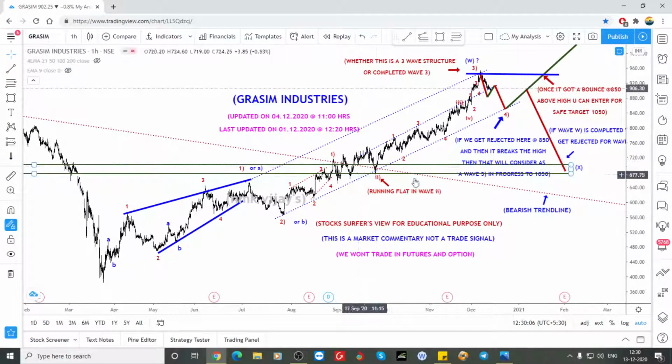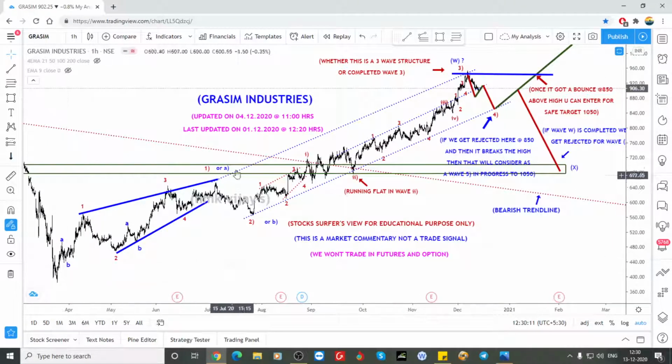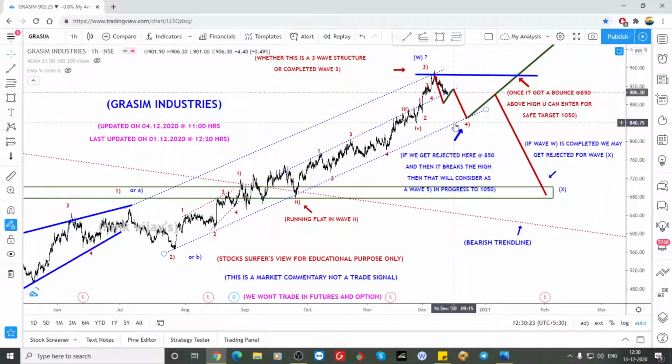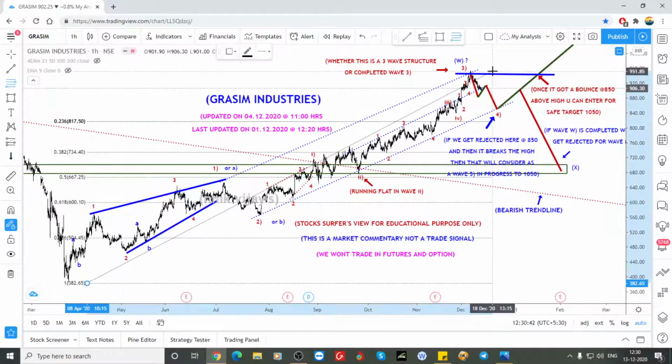So Grasim, as I expected, from here it got rejected, and I have updated in my Telegram also on the front page. So this could be a 1, the leading diagonal, and a B or 2. The intermediate wave is 1, 2, 3, 4, 5, and the 5 has already ended. In that case, if it is a B, C, this is the end of the W, and one more three-wave structure for the X, a little bit deeper correction to 600 to 680, is also possible. That means the retracement will be nearly 50% or 38.2.